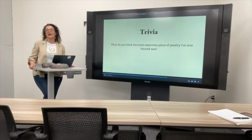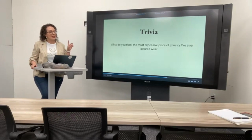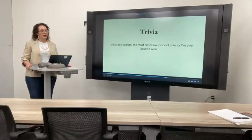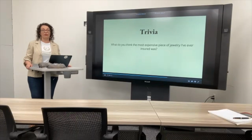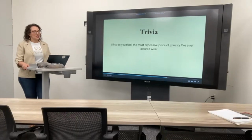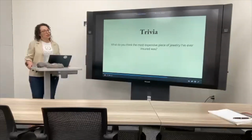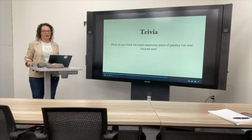$5 million. Close. So the most expensive piece of jewelry I have ever insured was a ring that was valued at $3 million. The ring was designed by a jeweler in New York, and it was shipped. When I say shipped, I mean flown on a private jet to Nashville to its owner. It resides in a vault when she is not wearing it. And when she does wear it, which is typically just one time a year to a special ball that we have here in Nashville, it is brought to her home in a Brinks armored truck, and she is then escorted with armed security for the night. So I wasn't kidding when I say I've seen it all.